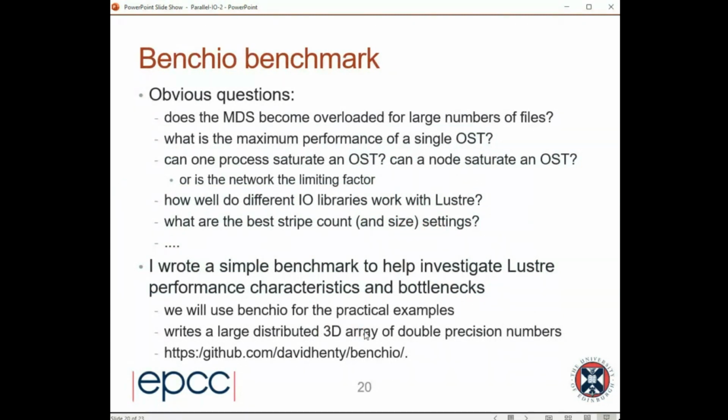So what I did is I wrote a simple benchmark to help investigate this. It's called MPI-IO, and it writes a large 3D distributed array of double precision numbers.